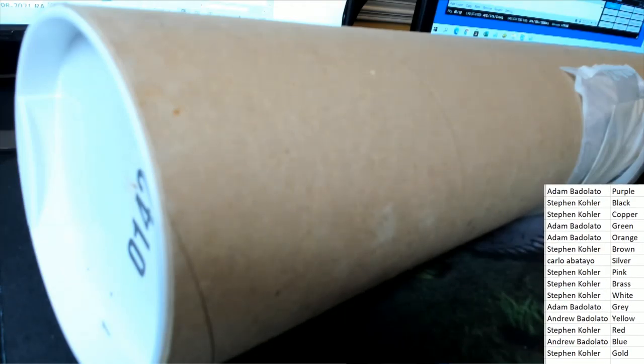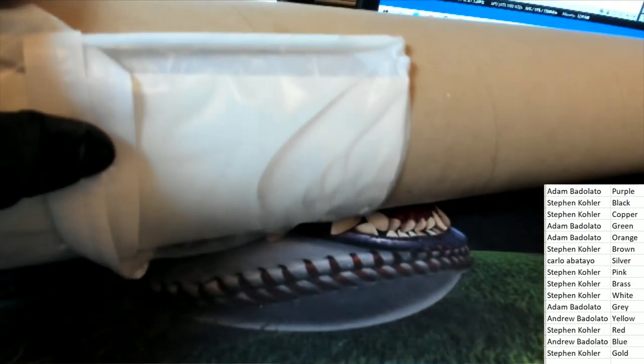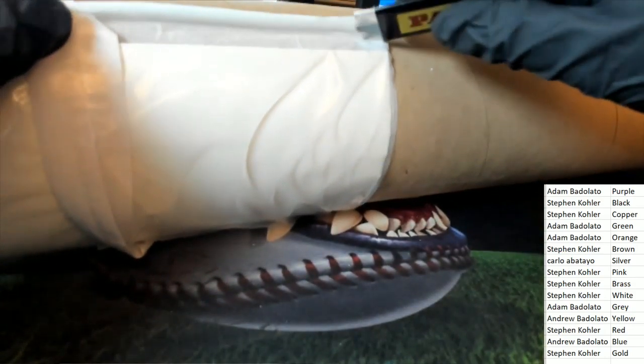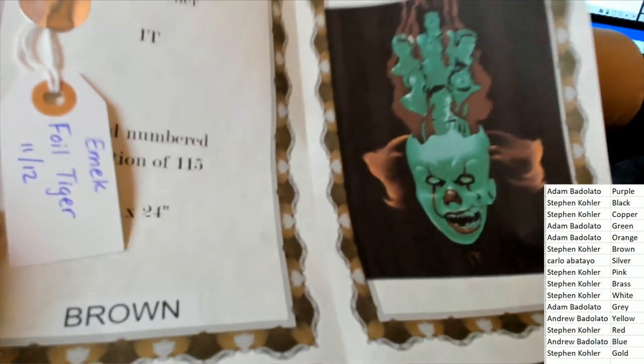So gonna be coming out of here. Good luck. And the winner is, in the pop art poster box break. The winner is, it's gonna be brown.